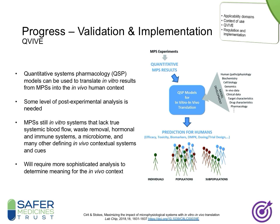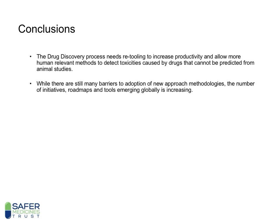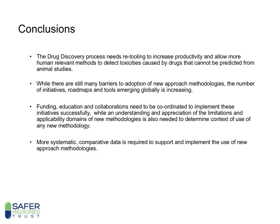So in conclusion, I think the drug discovery process does need to be retooled. We need to come up to date with new, human-relevant methods rather than animal methods. There are still many barriers to adoption, but there's a lot of initiative and a lot of will to actually change the way the technologies are adopted. Funding and education and collaborations need to be coordinated through those types of consortia. And we need good comparative systematic data to support the use of those new approaches.